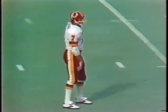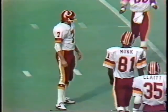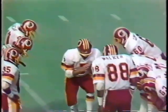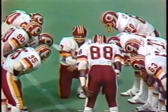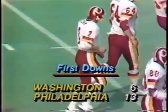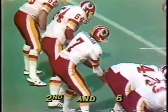Joe Theismann, we watched some films earlier this year. He has really been pounded around. He's had to run for his life, but he is a gritty, determined field general for this team. He sure is, and that was one thing. Last week, Coach Jack Pardee said, you know, if you can't pass protect, we probably shouldn't even throw, and that's where it all starts, is in that front line.